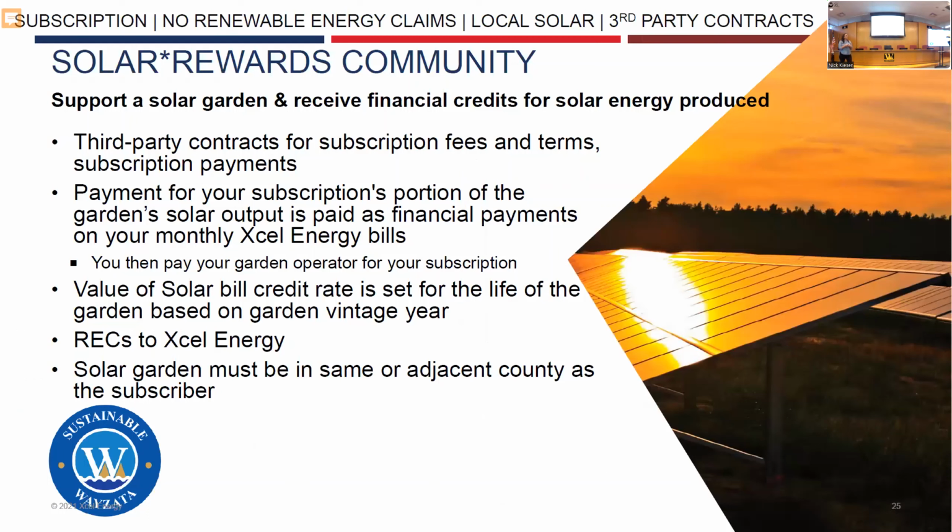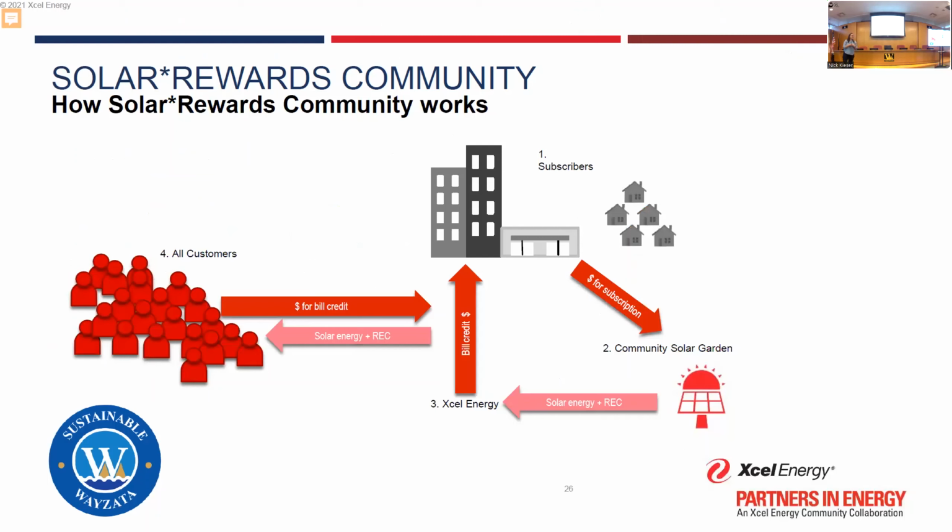And the next program I'll talk about, and actually I'm not going to talk about this in great detail because I think Julie is going to talk about community solar. This program, through Excel Energy, is the community solar program that they have. So basically, you're signing up for a third party solar garden, and then you're receiving your power from them. They're selling their RECs to Excel and Excel is giving you credits. So I'll let Julie dive into that a little bit more. But that's just one of the programs through Excel.